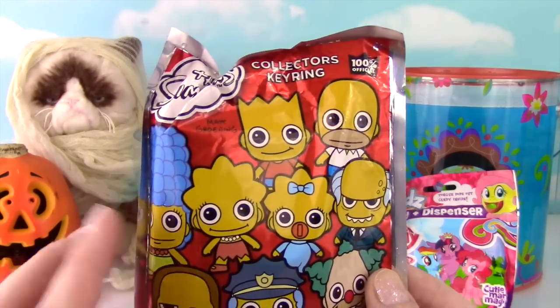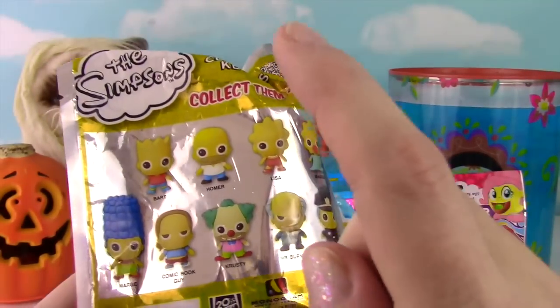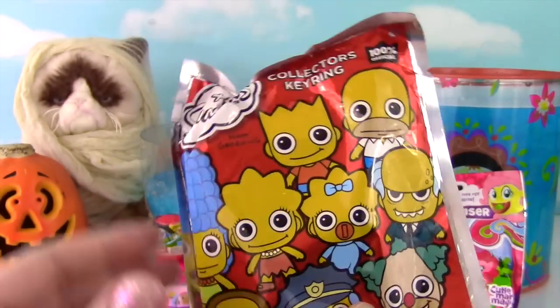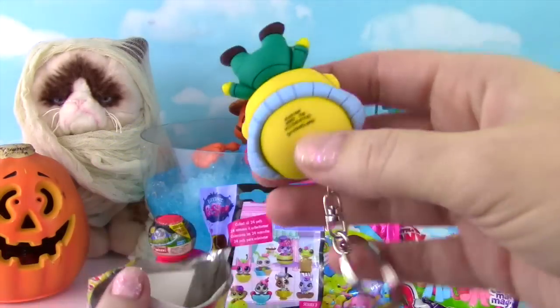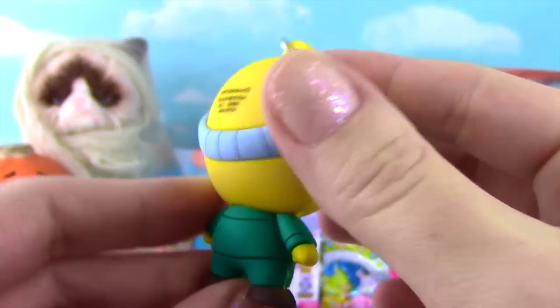Oh my goodness, I love these so much. Look at all the awesome ones you can get. So far, we've only opened one, and we got Homer. All right, let's see who we got. Oh yeah, it is Mr. Burns. He is such a jerk.